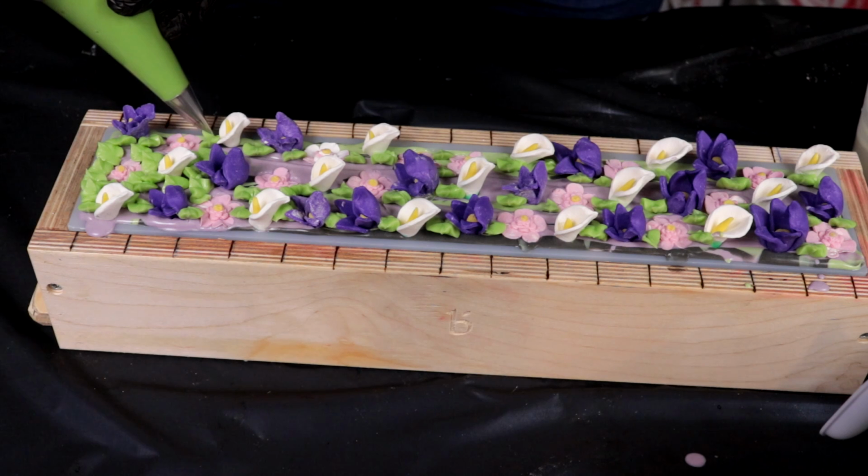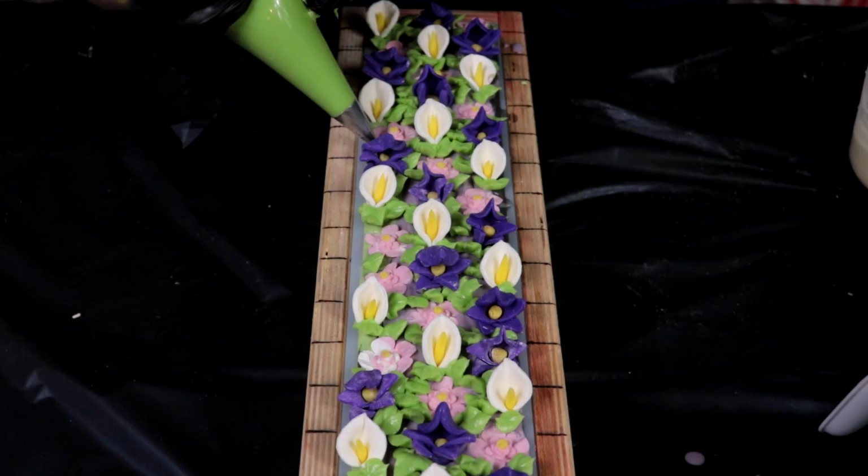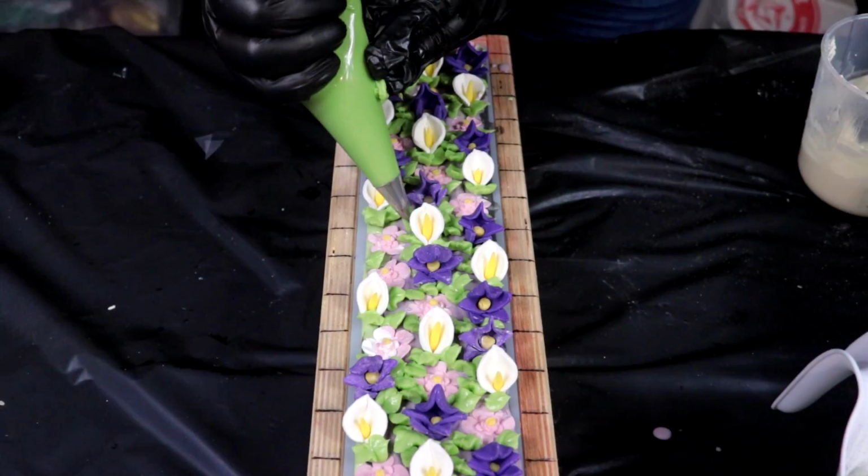Alright. We're gonna go this way. Oh, I was thinking how pretty of a shot this one is. Is it? Yeah, it is. It's a pretty shot, too. Good.